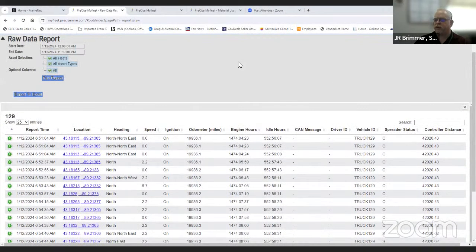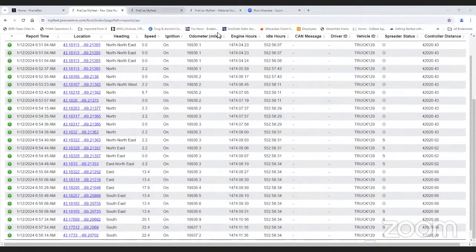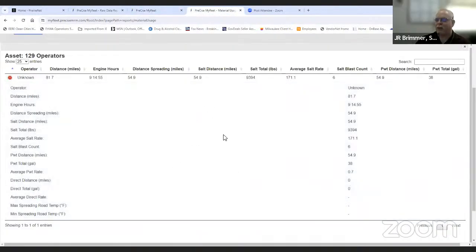That change the screen, or is that still the same screen? It's still the precise. There we go. Okay, I had to get on there. I want to make sure I was there.